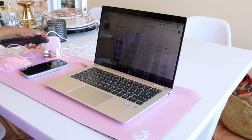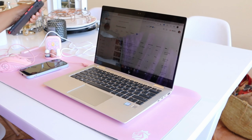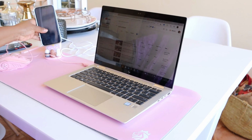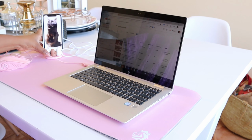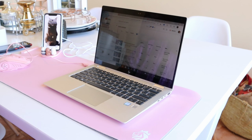And this is the phone holder. You can see it's the phone holder. And let me just put my cell phone. That's my son's cell phone. Yeah, so that's how it is. How cute is that? Yay.